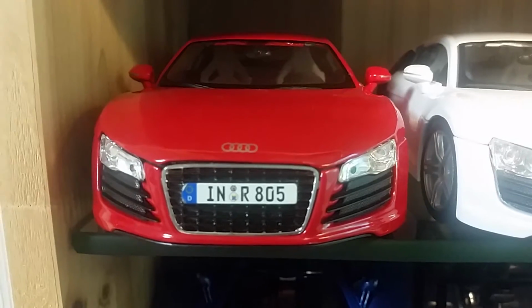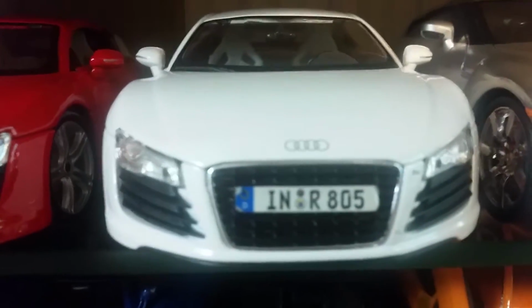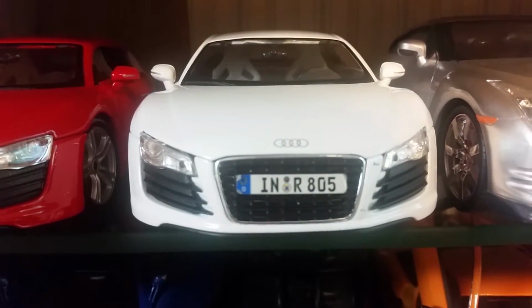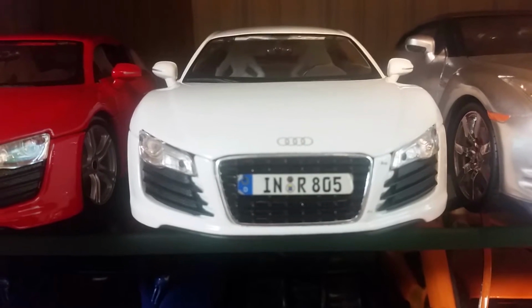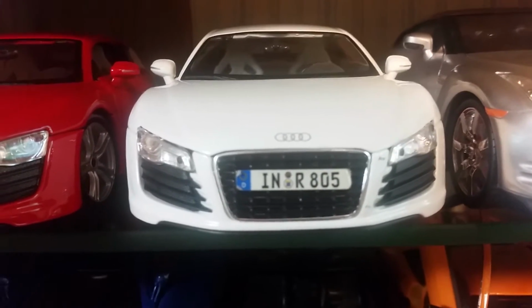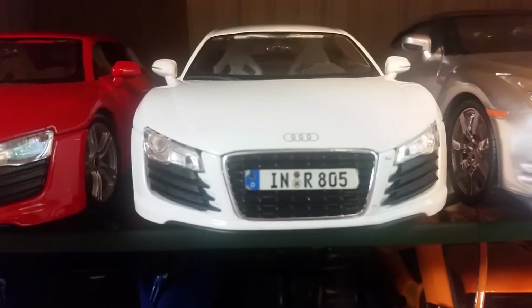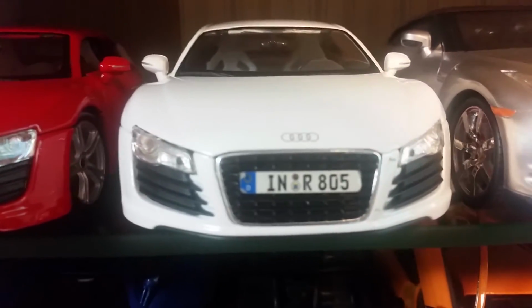I thought there would be no reason for me to not get a second one, which is the reason why I have another one right here, the white Audi R8. I was really crazy about R8s back then, that's why I bought two instead of all those cars that were there, like Gallardo or F-150 SVT.